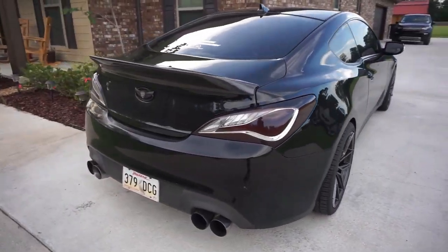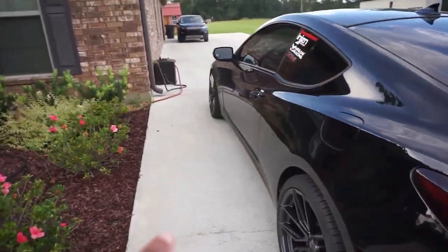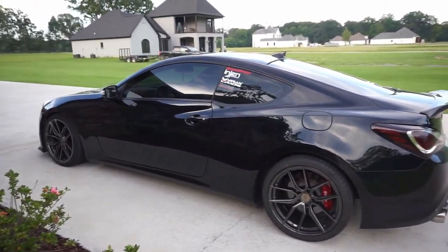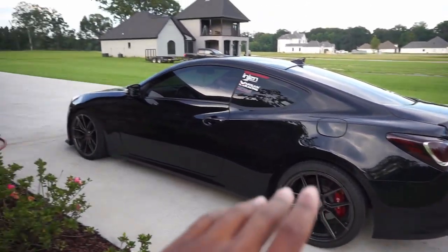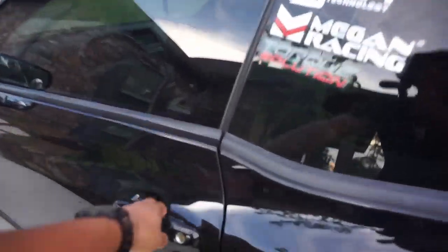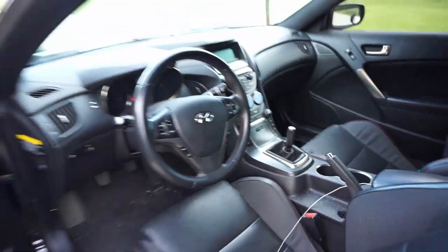But this is basically a full exhaust Genesis with a short ram intake, not a cold air intake, and just spacers and a tune. That's pretty much all I have. No weight reduction, no drag pack, nothing special. And it does come in the manual, so we're about to see how good I can shift.